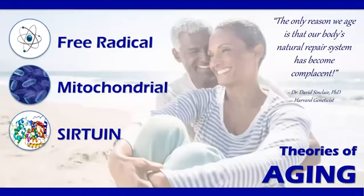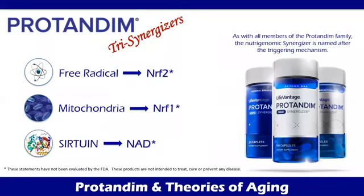So scientists like Dr. David Sinclair at Harvard believe the only reason we age is that our body's natural defense system doesn't work the same at 60 as it did when we were 20. And so if we can find a way to reboot our body's defense system, just like you'd reboot a computer, we can then allow our bodies to optimize their defense against the free radical, mitochondrial, and sirtuin theories of aging. We've done that here at LifeVantage with our ProTandem Tri-Synergizers.